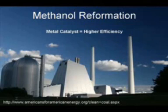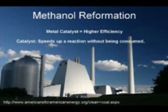Furthermore, it is well known that the addition of a metal catalyst makes this reaction more efficient. Researchers in the Sykes group at Tufts University have been intrigued by the question of what makes a good catalyst.